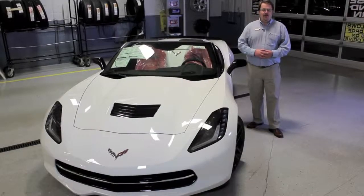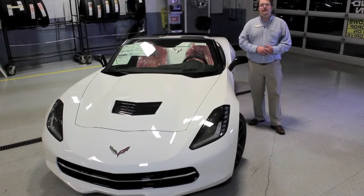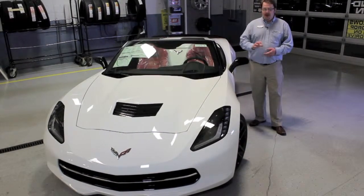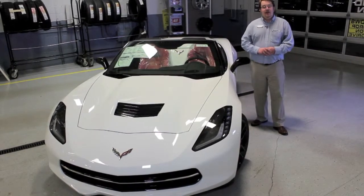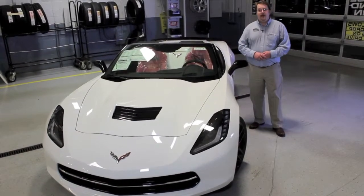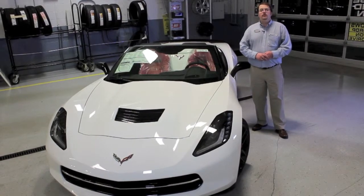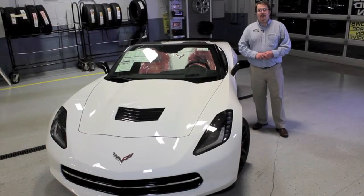This beautiful Arctic White 2014 convertible Corvette Stingray can be yours with a 2LT premium equipment group, adrenaline red interior, black painted aluminum wheels, the Z51 performance package, red calipers, carbon flash painted mirrors and spoiler, also a 6-speed automatic transmission, magnetic selective ride control, multi-mode performance exhaust, navigation, and a battery protection package.